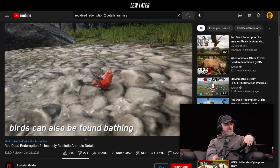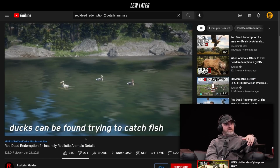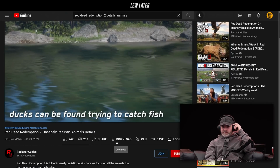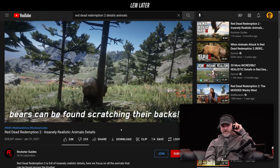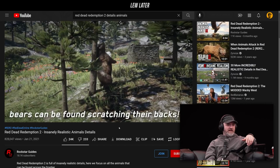There's a bird taking a bath. Because if you think about real life, there's always stuff going on in the peripheral, particularly in nature. There's always something. Some leaves are moving, some wind, some wildlife. Yeah, if you were to ask me about all the wildlife in this game, I probably wouldn't assume that it would be to this extent. Bears scratching their backs. Somebody has to go in and program it.